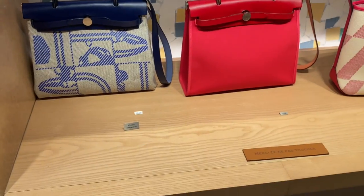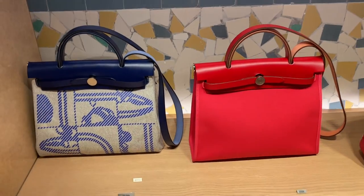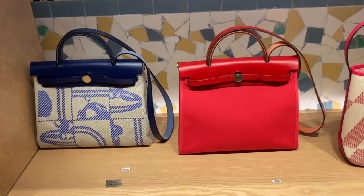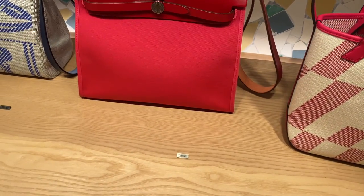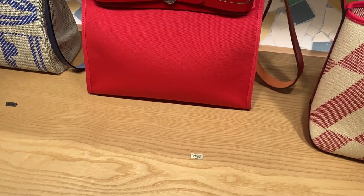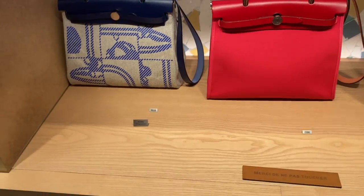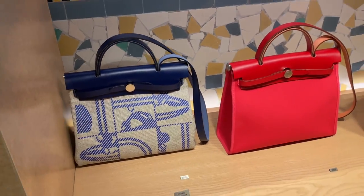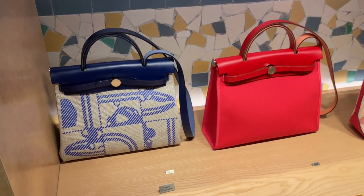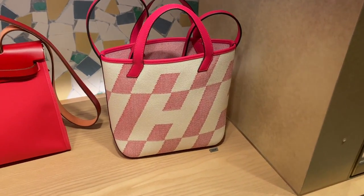And then they have the Herbag. So here's two different Herbags. Are these the same size? I'm not sure. This one is 2100 euros. I do love that Hermès, and most stores in Europe, put the prices down for everything, which is great. You don't have to go looking through the bag for it. And then this one here is 2310. It could just be because it's a different fabric or has a design on it, maybe. And this little tote is 1890.